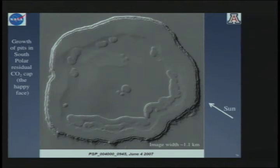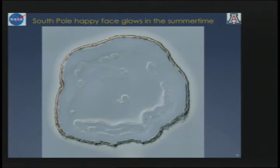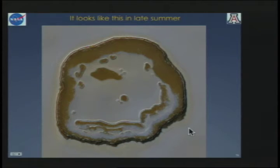We now think that the CO2 that sublimates gets redeposited on nearby plateaus. And this is happening so fast that this cap would disappear in less than a century, and would have been much bigger just 50 years ago. We have observations, and this isn't happening. So now later in the summer, the happy face starts glowing, and that's this process of redeposition of frost along the edges here. And then in late summer, this is about as frost-free as it gets, where there's patches that don't have frost or ice on them.